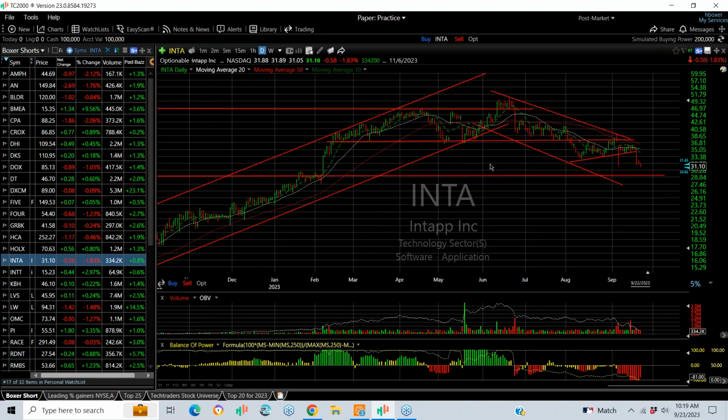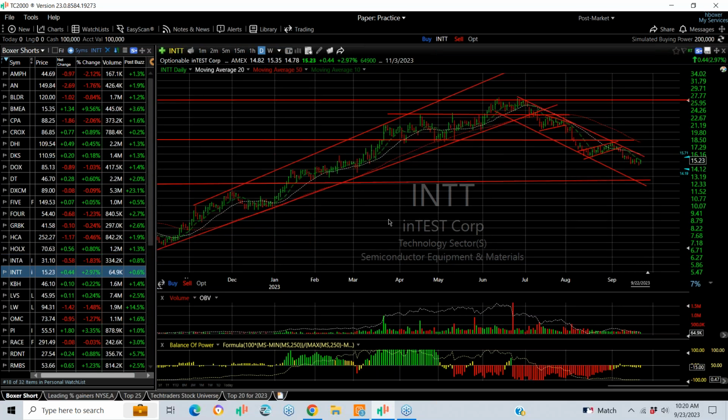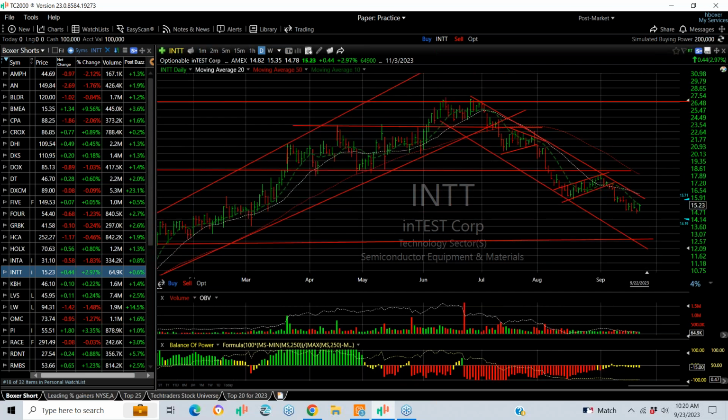INTA, tech trader swing short. Look at that bear flag, and it's breaking down. First target, 29. Second target, 25. INTT, also tech trader swing short. Came down from the bear wedge, came down for a beautiful bear flag, and now it's drifting lower.